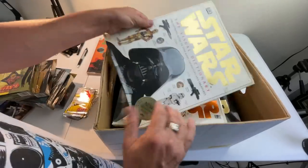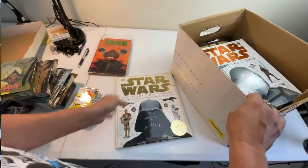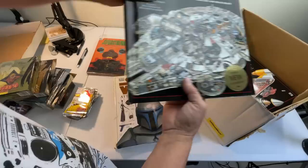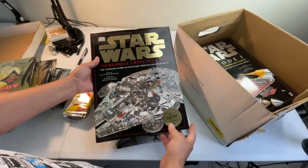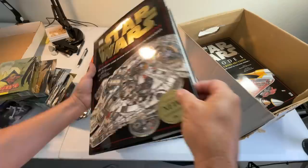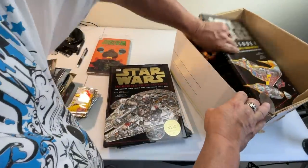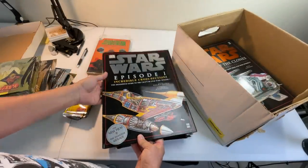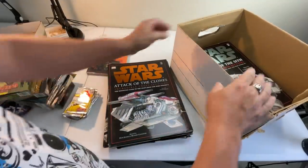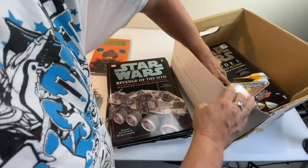All right, and then we got some Star Wars books. And that's good too, but not as good. Visual Dictionary, okay. Star Wars Attack of the Clones, Visual Dictionary. Star Wars Incredible Cross-Sections, that is neat. Oh, so cool, look at that little scene there at the chess table there. Yeah, very cool. Very cool. Nerd stuff. Star Wars Episode 1, Incredible Cross-Sections. Similar, Attack of the Clones Cross-Sections. Revenge of the Sith Cross-Sections.